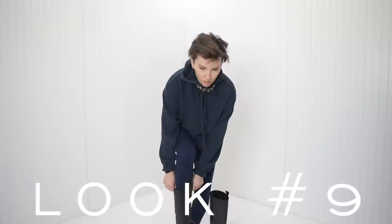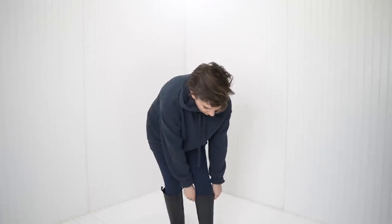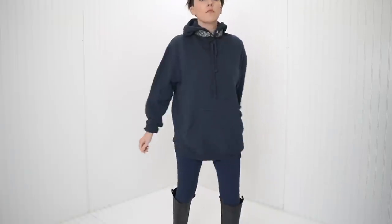All right, look number 9. Again, with this look, if you just had the legging and just had the hoodie, you would have kind of a basic look, right? A basic casual look. So I think it's important to be mindful of what you're sandwiching with that. I always talk about the style sandwich. Shoes definitely have an impact on that sandwich, definitely have an impact on an outfit.